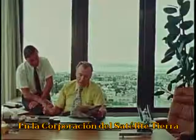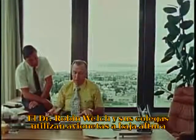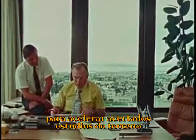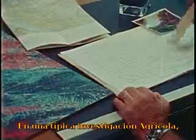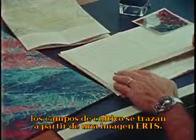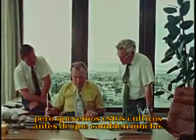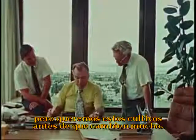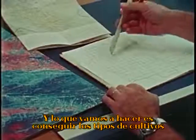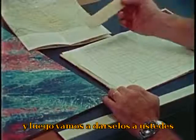At the Earth Satellite Corporation, a privately owned company, Dr. Robin Welch and his associates use low-flying aircraft to speed up ground truth studies. In a typical agricultural investigation, the farm fields are plotted from an ERTS image. We'll get it tomorrow if the weather clears. But we want to get these agricultural crops before they change much. And what we're going to do is get the crop types plotted on this map as Steve and I fly it, and then we'll give those to you.